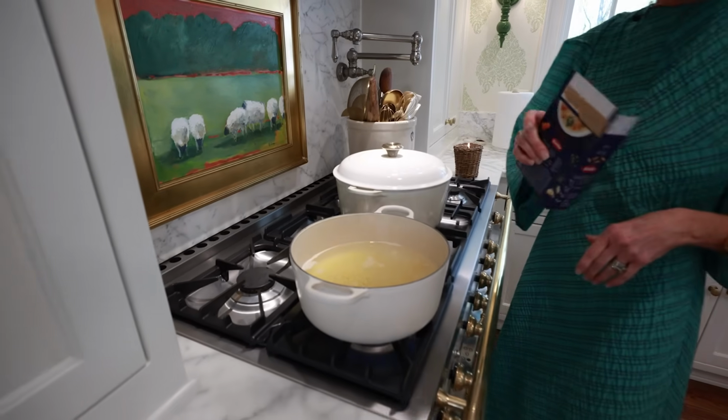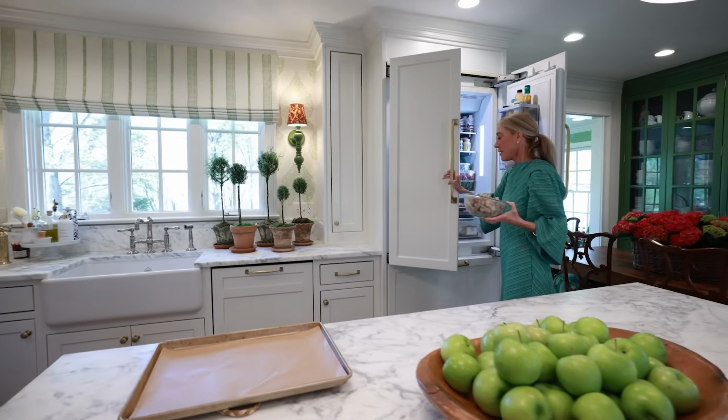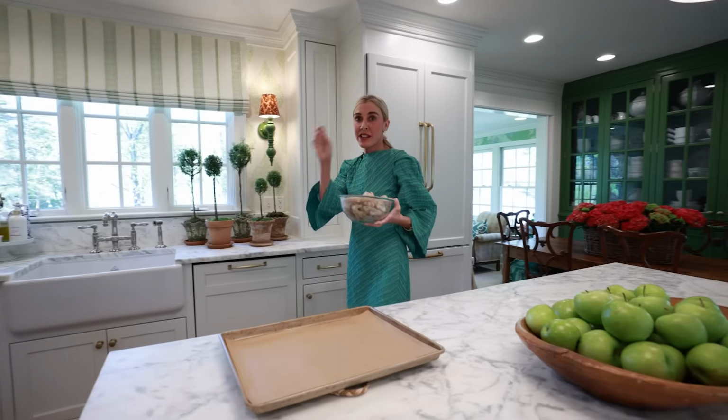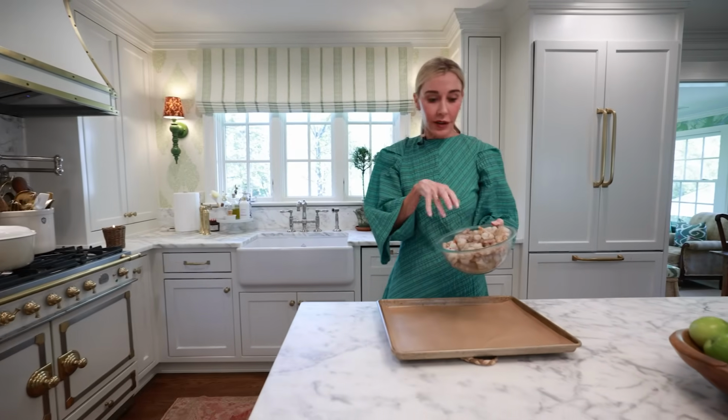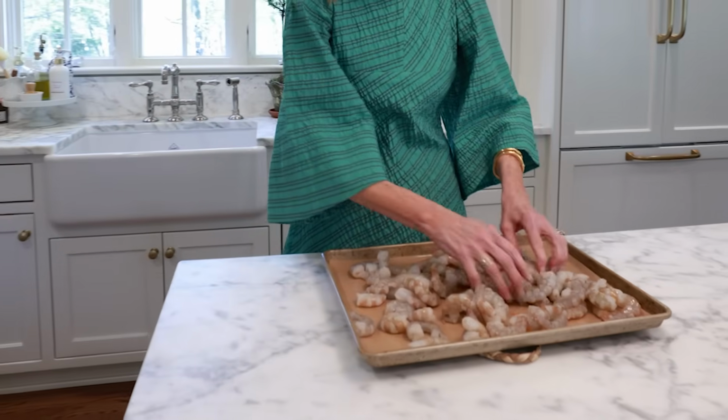And next, I'm going to get started on my roasted shrimp. So I'm going to grab some shrimp that I've already peeled and deveined. And one of the things that I like to do is save all of my shells and fish heads and tails. It makes for the best seafood stock. And I do have a recipe on my blog for that.